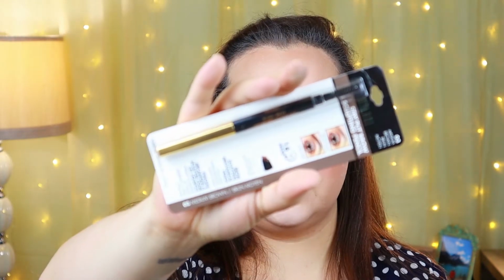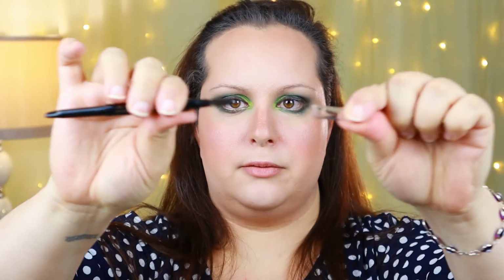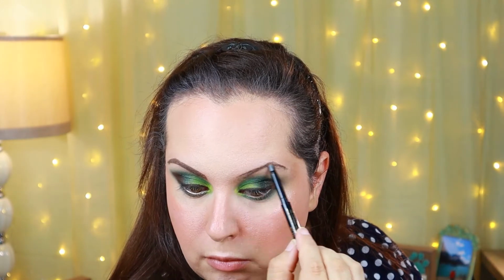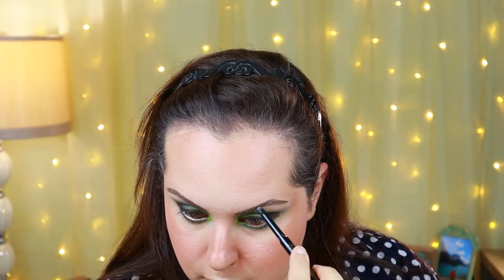That's really pretty. So now we're gonna go in brows. And I got the Milani Stay Put Brow Sculpting Pencil in medium brown. That's what the package looks like. All right, so it has a pencil on one end, kind of like a line pencil on one end, and then a spoolie on the other, which I do love me a spoolie. And we're just gonna go in and apply the brows. Boy, this really glides on. And then I'm just going to use my spoolie part. I really like this brow pencil.